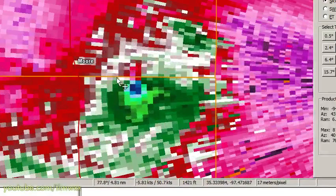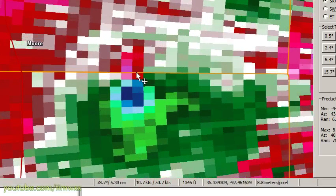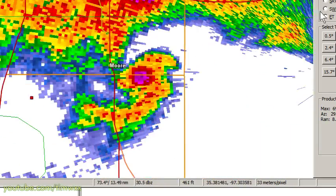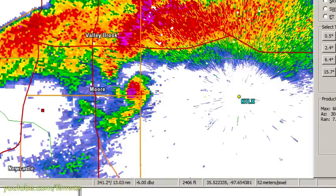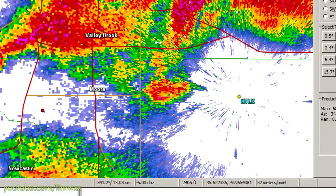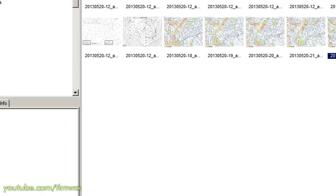So anyway, after that, you can see the tornado moved across I-35 and then moved down this road here. Still some pretty good circulation there. It looked like 120 knots of shear. And then we get to the end of that sequence right there. So anyway, that was some stuff to look at. That's the Moore storm, and I'm going to close that with a couple of photos.